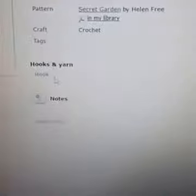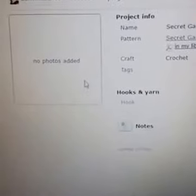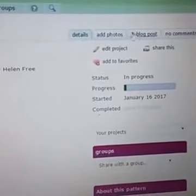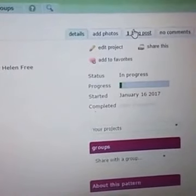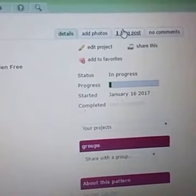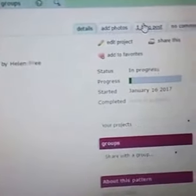Over here I can put in what hook I've used, my notes. I'll be able to add photos, and to add photos you go over here where it says add photos, and I do that. And I've got one blog post linked already, which is the frequently asked questions, and I'll be writing other blogs to go on here as well, so that'll all be connected in.